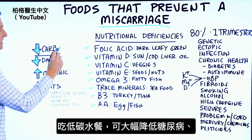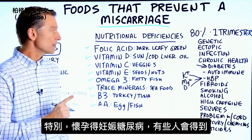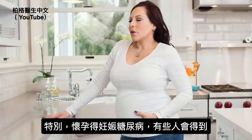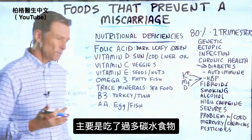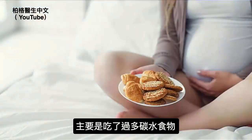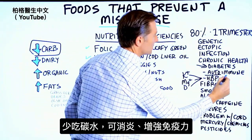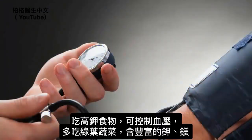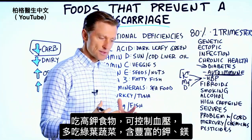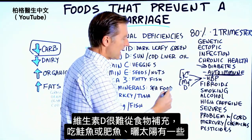If we take a low-carb diet, you're going to greatly reduce becoming a diabetic, and especially if you're pregnant, developing something called gestational diabetes, which is actually not so rare. And that's primarily because that pregnant female is consuming way too many carbohydrates. Now, by also lowering your carbohydrates, you're going to reduce inflammation. Okay, so you're going to help this condition right here. Blood pressure can be controlled by consuming high potassium foods. That would be large amounts of salads, leafy greens, as well as magnesium, same thing, leafy greens, and vitamin D.